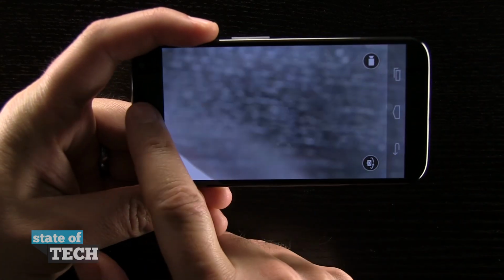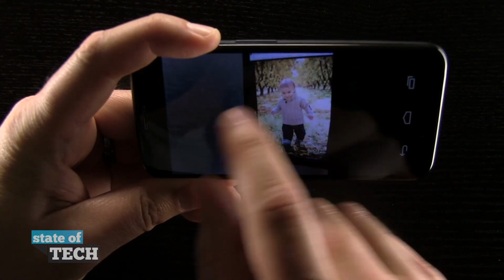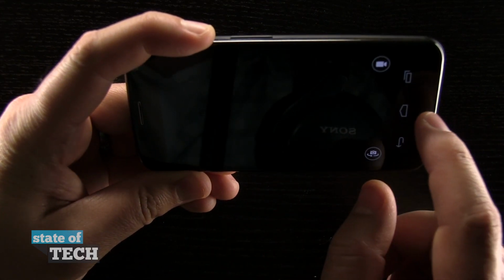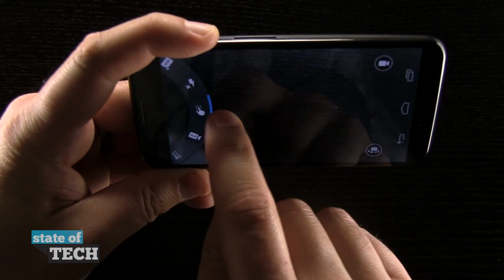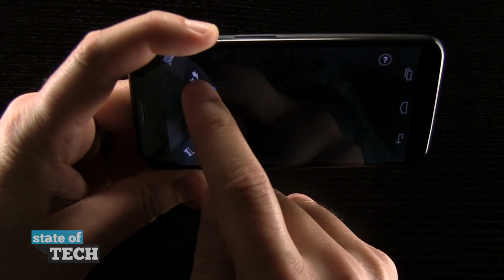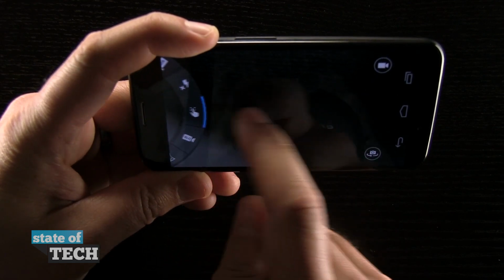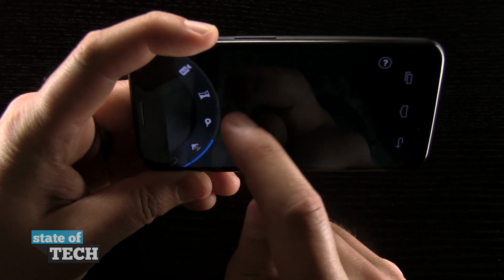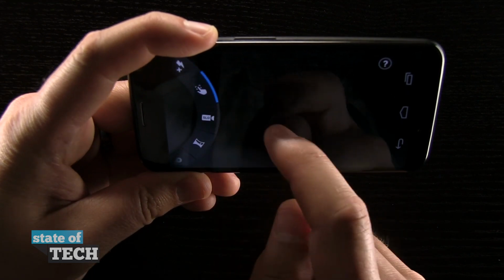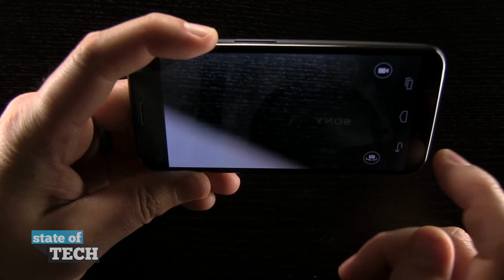Basically, you activate the camera and you can slide out from the side over here and get your, well, I'm zooming. Let's go ahead and slide out from the side, and we get our control panel here, which gives us the ability to do HDR photos, turn our flash on and off and all that good stuff, do slow motion videos, lots of little features there. Just drag up and down to zoom, which is pretty cool.